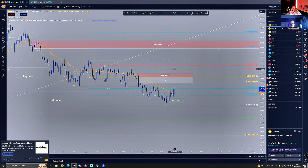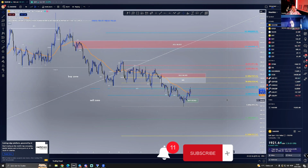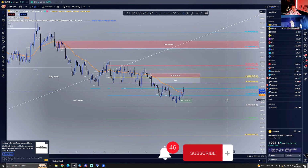This is how I'm seeing gold. You see it lines up perfectly over the 50% and 61.8. When we're using Fibonacci and imbalance levels, this is where we want our imbalance to be. Beautiful.